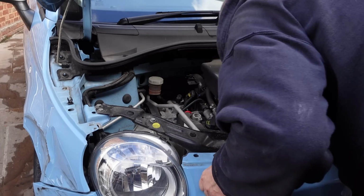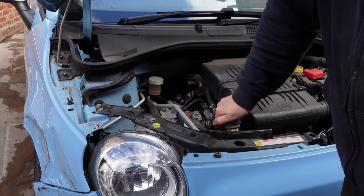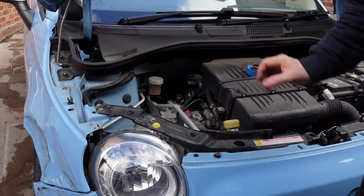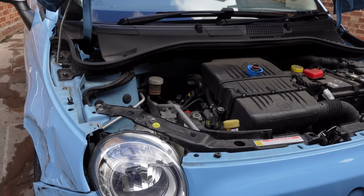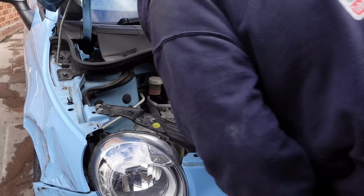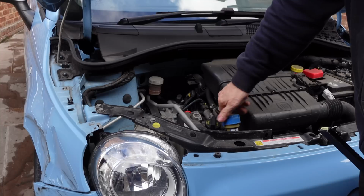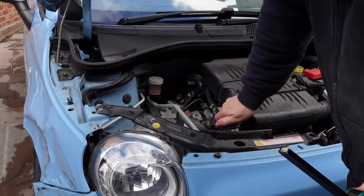Let's have a look at coolant. Grab me torch again. I don't know why I took the lid off. I didn't need to take the lid off. That's on minimum, so that's fine. So I won't worry about that too much. Yep, so that's okay. So I think this has been serviced probably.